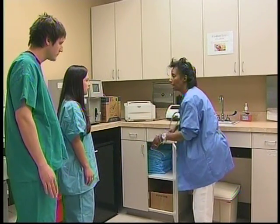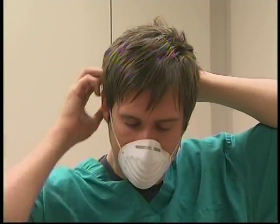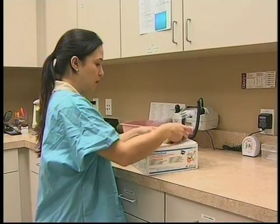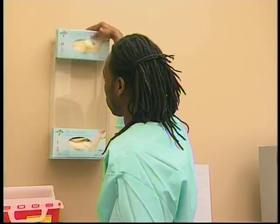It's also important to remember that PPE does have limitations. It must be properly worn, maintained, and discarded and replaced if damaged.